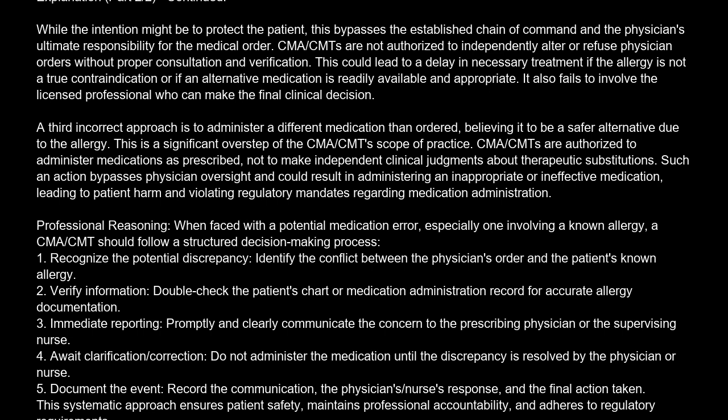A third incorrect approach is to administer a different medication than ordered, believing it to be a safer alternative due to the allergy. This is a significant overstep of the CMA/CMT scope of practice. CMA/CMTs are authorized to administer medications as prescribed, not to make independent clinical judgments about therapeutic substitutions. Such an action bypasses physician oversight and could result in administering an inappropriate or ineffective medication, leading to patient harm and violating regulatory mandates regarding medication administration.